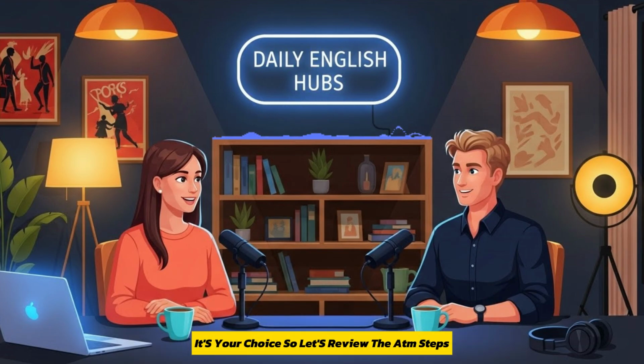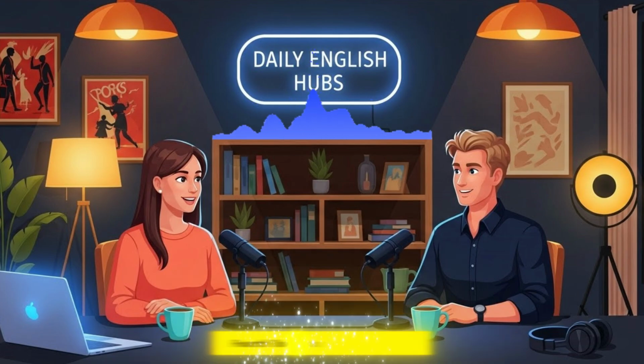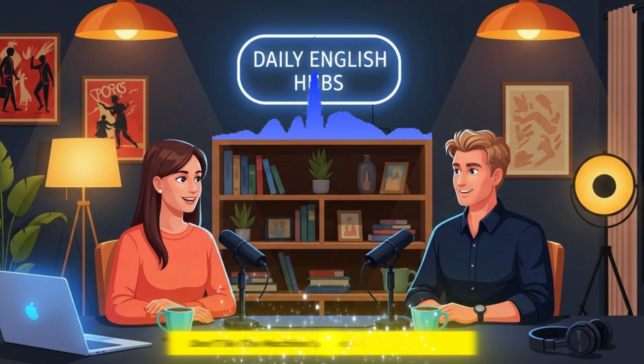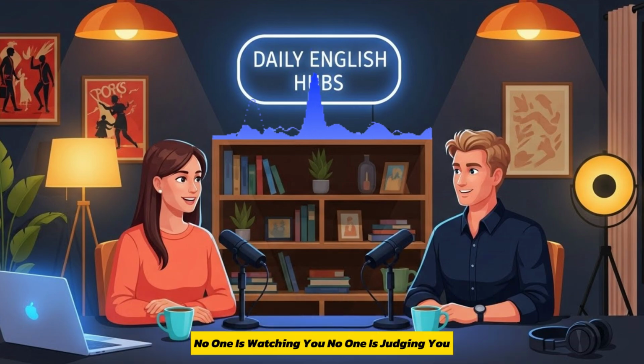So let's review the ATM steps. First, insert your card. Second, enter your PIN. Third, choose what you want to do. Fourth, take your cash and your card. Easy. And listeners, if you're worried about using an ATM, don't be. The machine speaks to you in simple English. Just read carefully and take your time. Exactly. No one is watching you, no one is judging you. Take your time and follow the instructions on the screen.